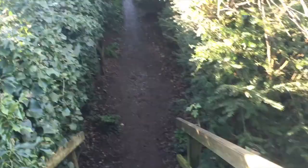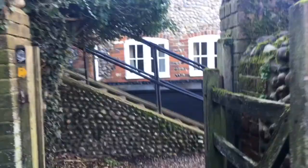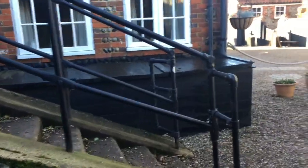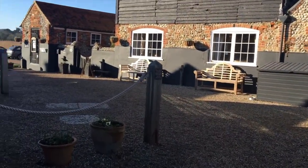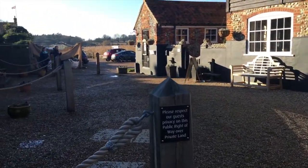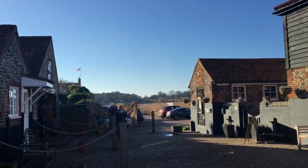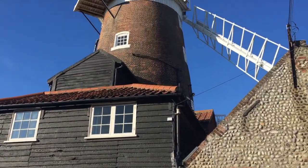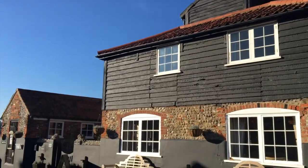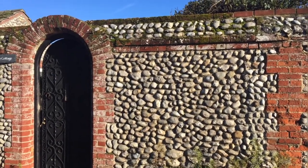Gorgeous. Right, let's go and have a look at this accommodation that's next to the windmill. The public footpath goes through the windmill property, so you do have right of way access. I'm not sure if it's this way or that way. I think it's this way. These little huts. Gorgeous little place. Quaint little cottages.